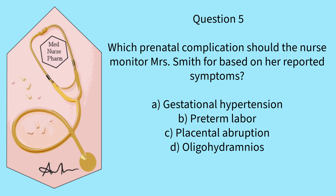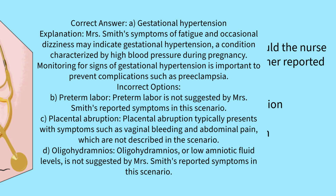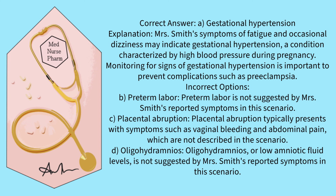Question 5. Which prenatal complication should the nurse monitor Mrs. Smith for based on her reported symptoms? A, gestational hypertension; B, preterm labor; C, placental abruption; D, oligohydramnios. Pause the video and select your answer. If you chose option A, you are correct.